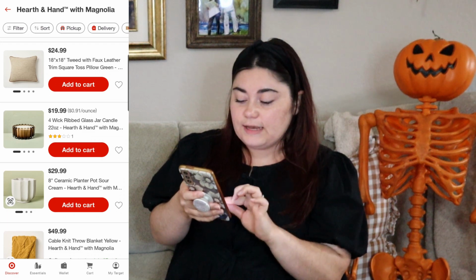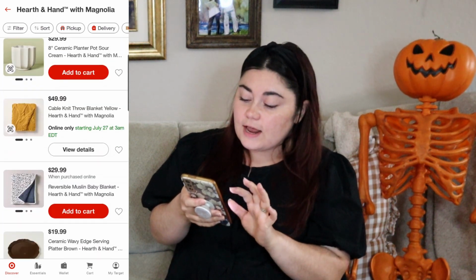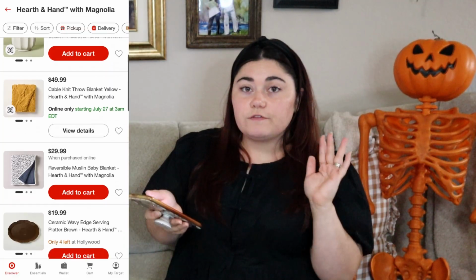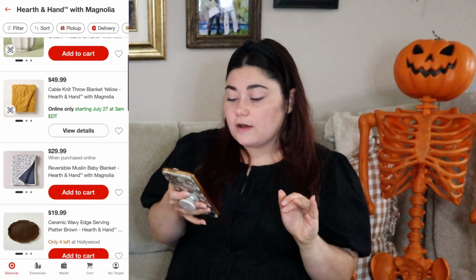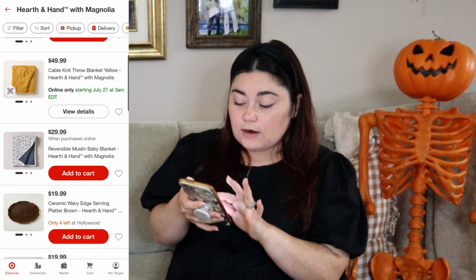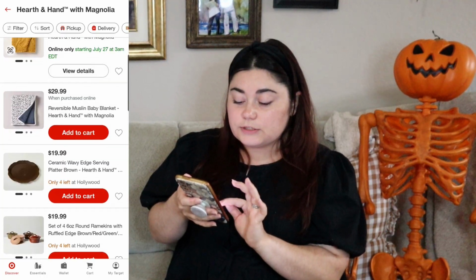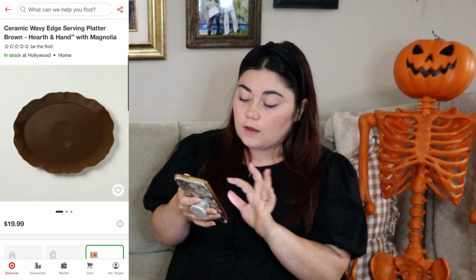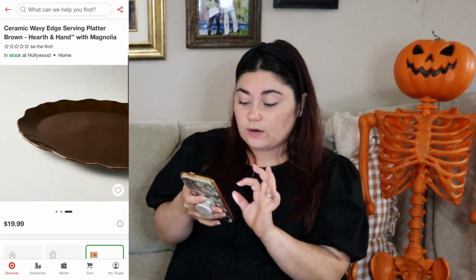She's got a planter in her sour cream color, a yellow cable knit throw, again for $50. So if you like that golden color, she's got a little bit of those gold yellows in there. Some baby items, she usually does that. And then this serving platter. You could use this for a table tray too, honestly.